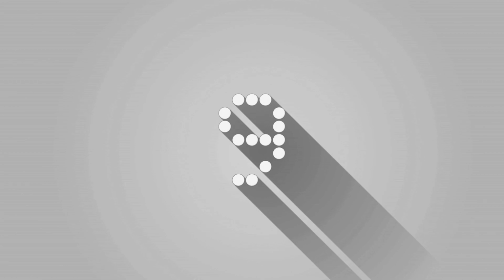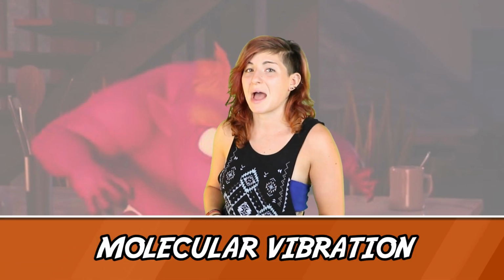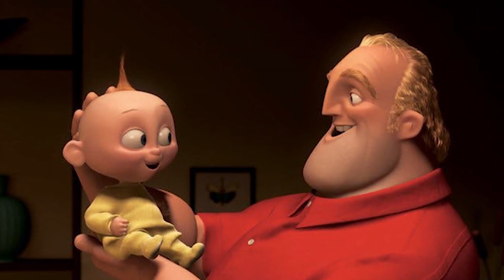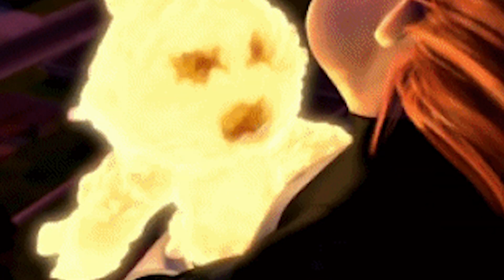Next at number 9 is molecular vibration. This is quite a strange, but I guess potentially convenient power, one that you don't see too often, so that's kinda nice. Jack has the ability to vibrate his individual molecules at extremely fast rates. This super shaking can help him dislodge from enemies who may have grabbed hold of him, and this potentially foretells of abilities similar to Dash and maybe even greater.